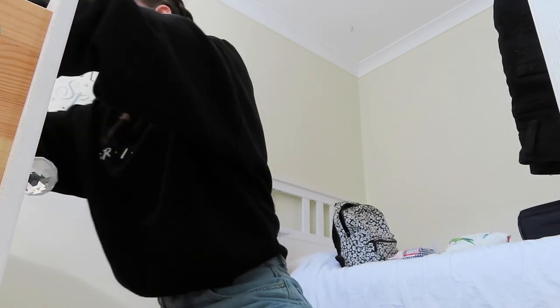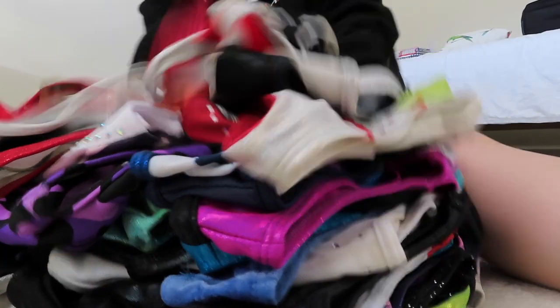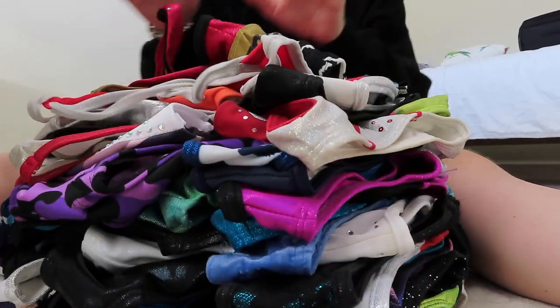Hey guys, so now it's time for me to pack up my leotards. And this is the part that's going to take ages to do because I have so many. This is just an example. All of these are leotards.